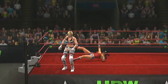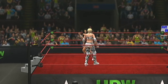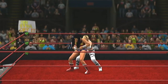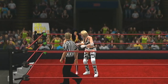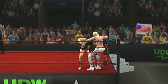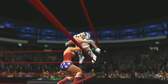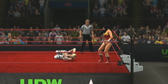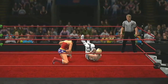Heads up! Uh-oh, she looks fired up. No, blocked. And the Princess counters it. She misses with a wild strike. What great action we've had in this match. Whoa, this could be trouble. Watch out! Uh-oh!